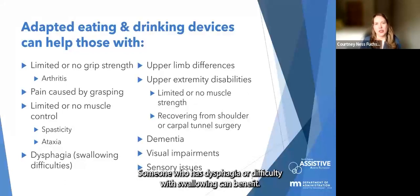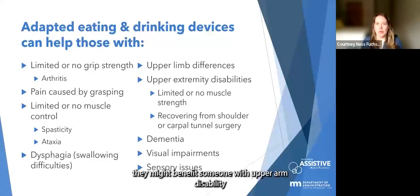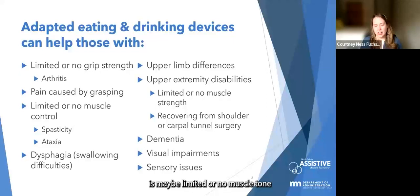Upper limb differences. So if somebody is born with one arm or only has the use of one hand, they might benefit. Someone with upper arm disabilities, maybe limited or no muscle tone or control, limited strength, or if they're recovering from, say, carpal tunnel surgery or shoulder surgery, or they could be like my grandfather, who's had his shoulders replaced twice now and can't lift his arms up far enough. I know that might be somebody who could benefit. And then folks with dementia or visual impairments, and also individuals with sensory issues.